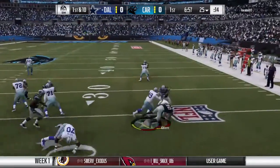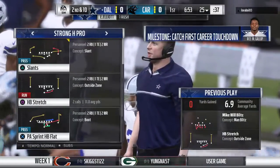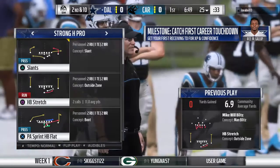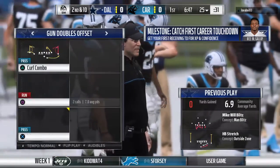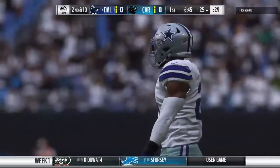Here's the first carry for Ezekiel Elliott. And this defense feeling the encouragement. They stop him at the line of scrimmage on the first play of the afternoon. And as a defensive end, getting off the ball quickly, swarming to the football, making a tackle, that's what we saw right there. Yeah, that's what their job is.